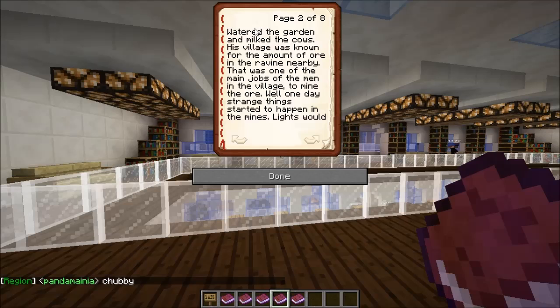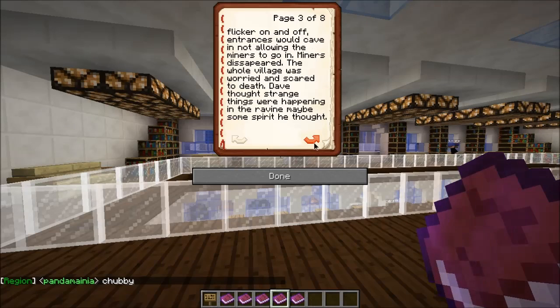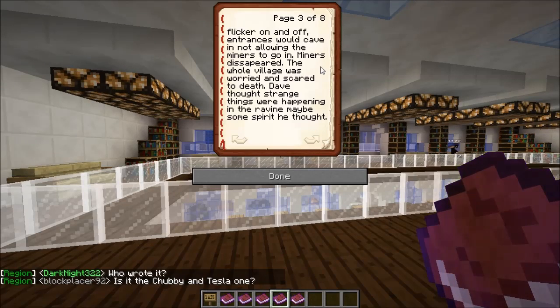Well, one day, strange things started to happen in the mines. Lights would flicker on and off. Entrances would cave in, not allowing the miners to go in. Miners disappeared. The whole village was worried and scared to death. Dave thought strange things were happening in the ravine. Maybe some spirit, he thought.